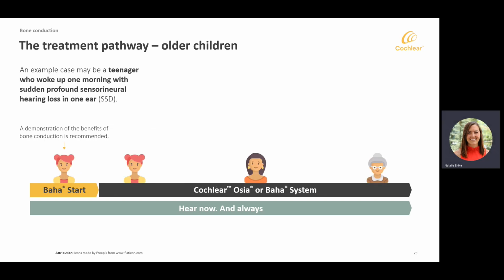Our next example is one of an older child. So this is a teenager who woke up one morning with sudden profound sensorineural hearing loss in one ear. So the best choice would actually be an implantable solution such as OSSEA after an evaluation and demonstration using Baha Start. A clinical study showed that hearing recovery rates in children are 72%, but in cases of profound hearing loss, the hearing recovery rate is just 60%.